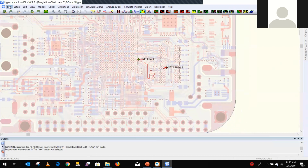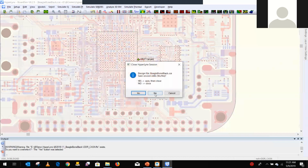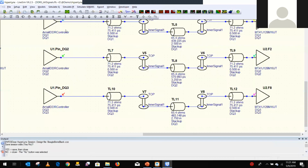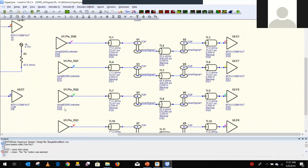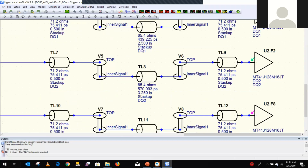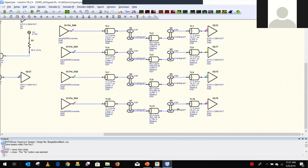If not, I will go to the next one. That was post-layout. What about pre-layout? For pre-layout, I will do DDR3. As I mentioned before, the schematic I'm going to use is the same one from the slide. There's the clock on the left, the address line, data mask, DQS, and 4 data lines: DQ0, DQ1, 2, 3. Why 4? Because this one I have at 2.5 inches, this one 3.25 inches, and 2.75. So in one simulation, I can experiment with different trace lengths.